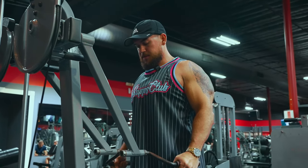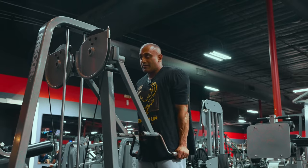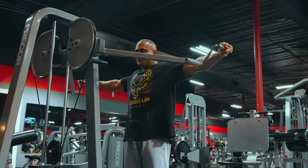The exact tempo you should be doing. Concentrate on the contraction. Start, my chest is out a little bit. I rotate my shoulders a little bit to the back so I can isolate. And then I'll go up. Slow. Concentrate.